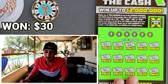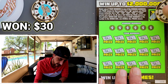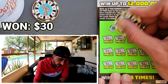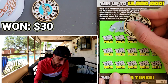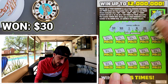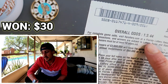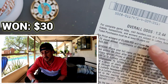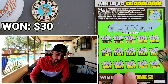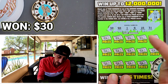Bust on number eight. So now it's turning around on us. First 10 tickets, and we're at two winners. So at this point, we're not beating the odds anymore. 30. Giving the odds 3. Let's look at the odds real quick. 3.4 would mean pretty much three wins every 10 tickets. So that would mean 18 wins total, not 15. So 20 wins would mean we definitely beat the odds.